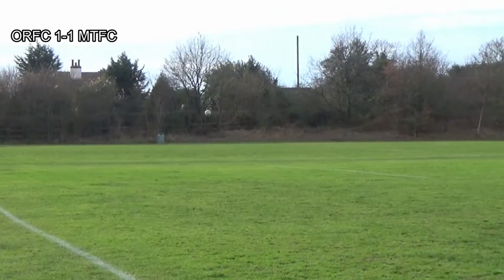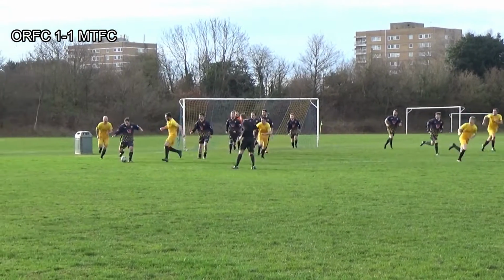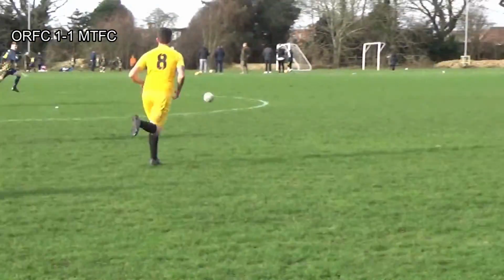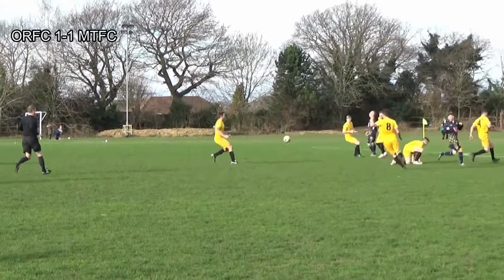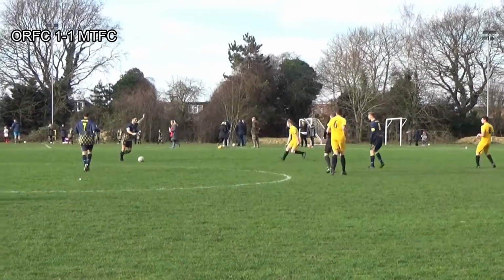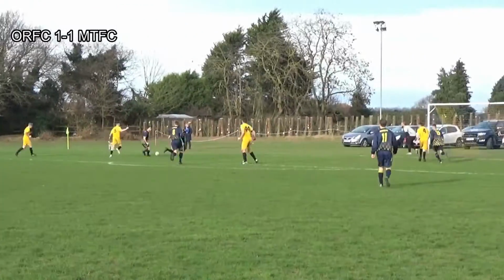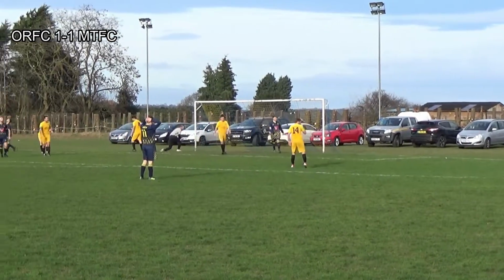Our second corner now taken by Dino. Only hits the first man, and Orpington are able to get it away. Unfortunately, it wasn't a great delivery, but it's one of them days where the little things just weren't going for us. Some passes that we'd make every other week just weren't making their destination. Tackles that we'd make every other week weren't being made, and it's one of them weeks. So unfortunately, it had to come in the Kent Cup, but hopefully we can get back into it as we see Orpington on the break here hit the crossbar and it goes out for a goal kick.